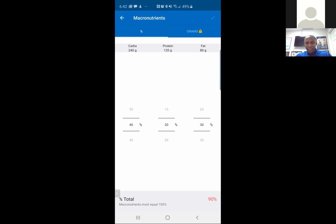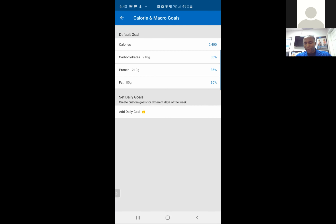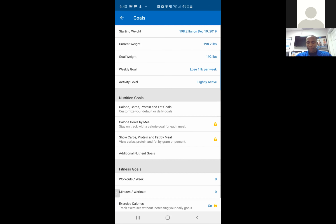So I can come in, and as I start scrolling down, you see my carbs are adjusting back and forth. You'll also see on the bottom right that it's at 85%, which it won't let me save because my macronutrients, which are the protein, carbs, and fat, need to add up to 100%. So let's say I had 30% fat, and I said, hey, I want this. Now I'm at 105, so I have to make an adjustment. So in this situation, I got to 210, 210, 80, let's say, and now I can click on the check button. So if you need to change your macronutrients, that's a quick way to do it, and then that's in there.